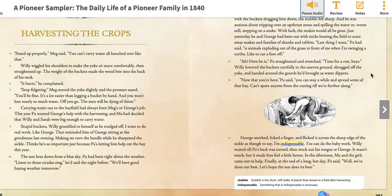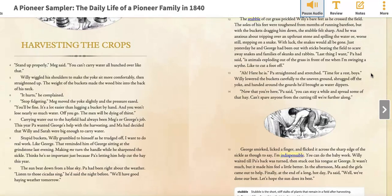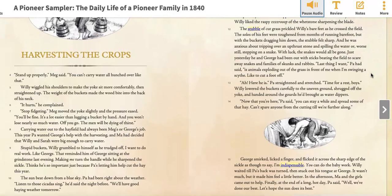Carrying water out to the hayfield had always been Meg's or George's job. This year, Pa wanted George's help with the harvesting, and Ma had decided that Willie and Sarah were big enough to carry water. "Stupid buckets," Willie grumbled to himself as he trudged off. "I want to do real work, like George." That reminded him of George sitting at the grindstone last evening, making him turn the handle while he sharpened the sickle. Thinks he's so important just because Pa's letting him help cut the hay this year.